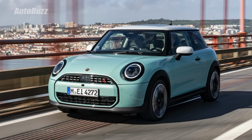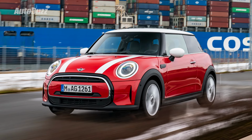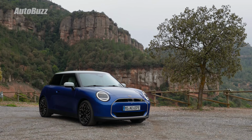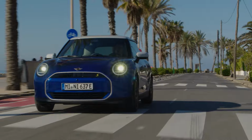Yep, that's right, even though they're still offering something called the Cooper C, which is powered by petrol, that is technically a very heavy facelift from the previous generation model. This new one here, well, that is fully electric only. So the most important question to ask now is: is this good enough to be the Mini? Well, to answer that question, they've flown us all the way here to sunny Barcelona, well, sunny for now, to find out.